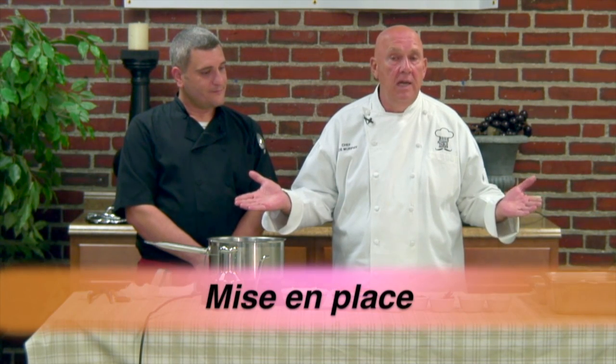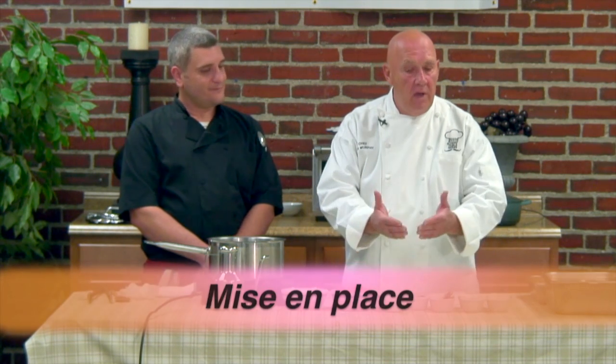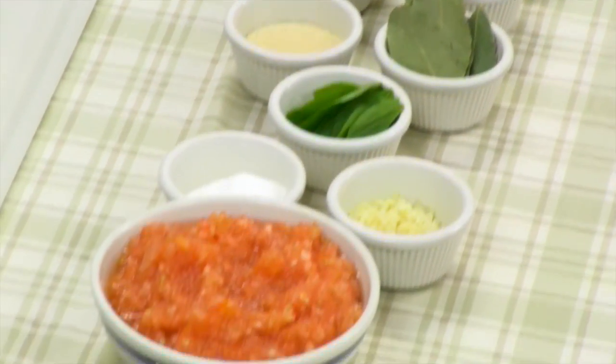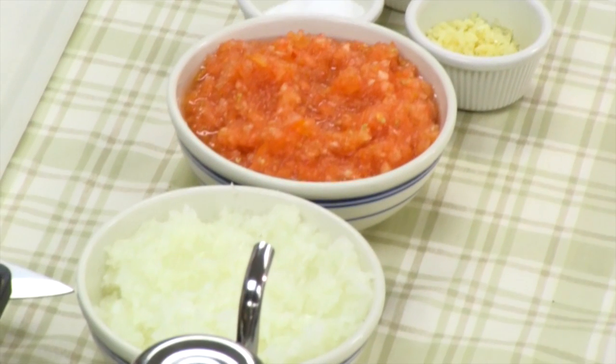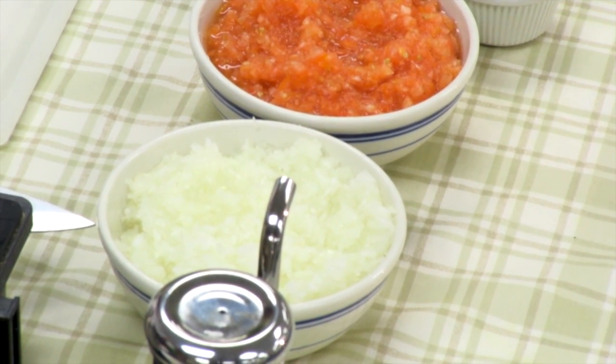Can't go wrong. One thing I always talk about for the home cook or home chef, do what the professionals do. And the French term is mise en place. And simply stated, it means everything in its place. And that means have all your ingredients laid out. Doesn't have to be scaled. In a cookbook, you'll see TT. It means to taste, so you can take away or add. And we have everything all set.